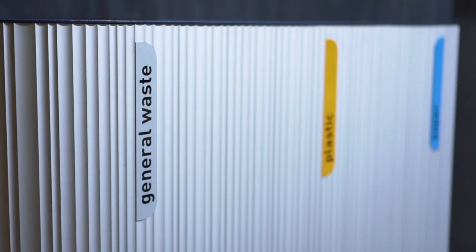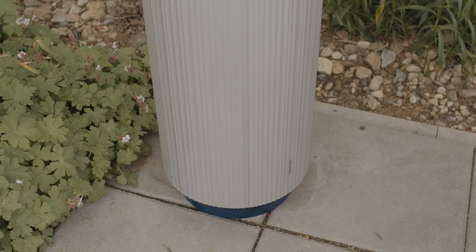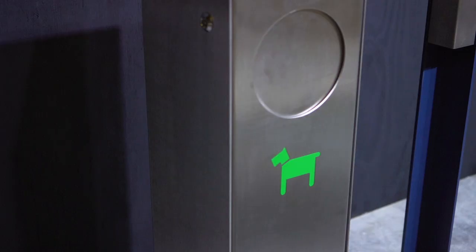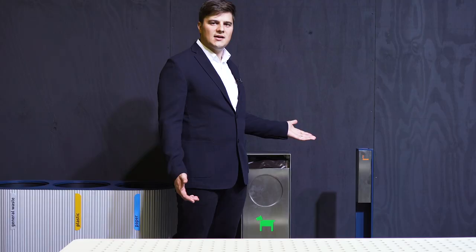Litter receptacles are a chapter on its own. They range from single-stream recycling to general waste. They can come with a lid as well as an ashtray. There is even a special kind of litter receptacle for dog waste, as well as a movable ashtray.